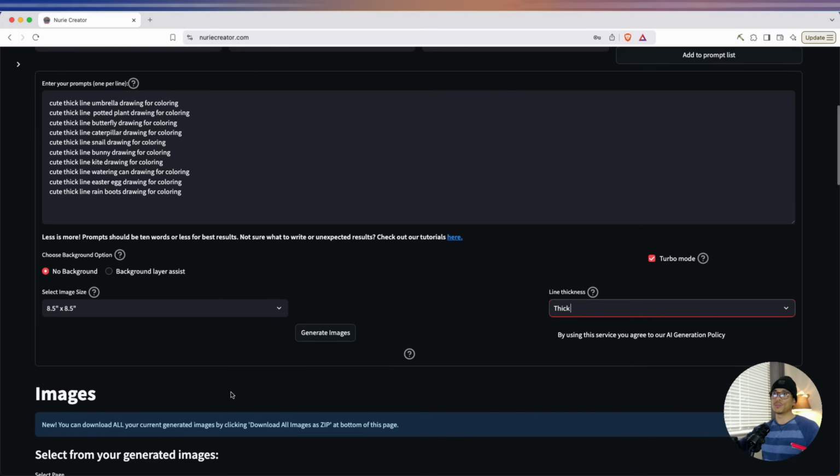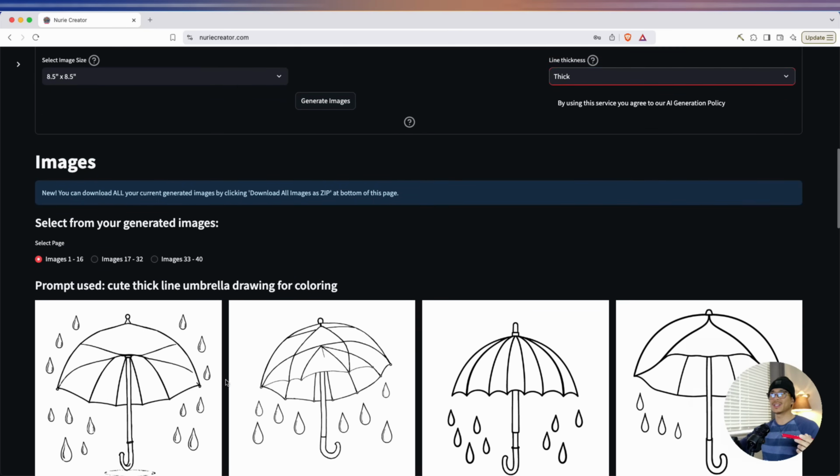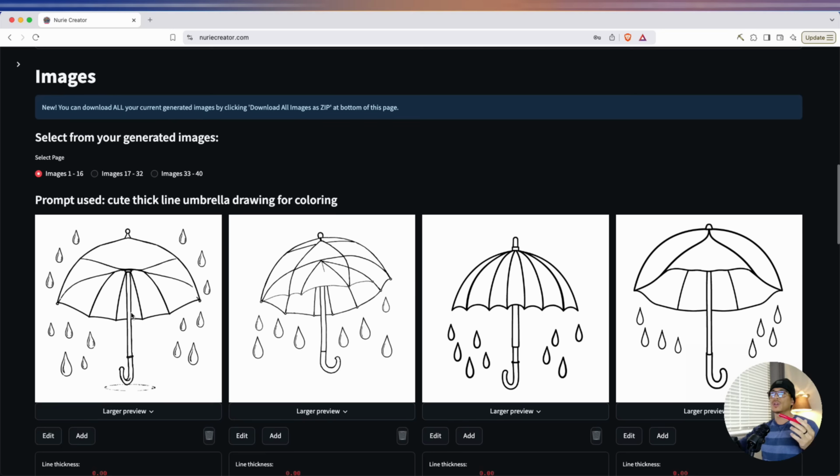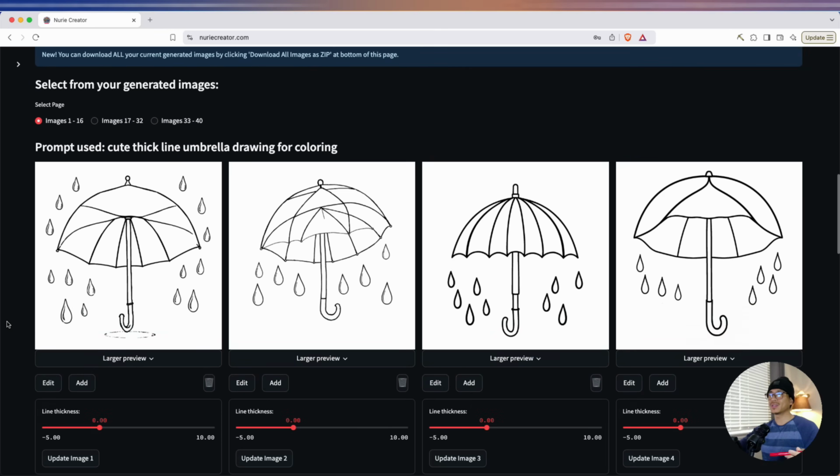Now, after a few minutes, you're gonna be able to get your images. Each prompt is gonna come with 4 images per set. So you can have a variation and you can pick the best one. So for this umbrella, I can see right away that this one is going to do well for the coloring book. The other ones need work, but if, for example, none of these images do well, you can just go ahead and reissue the prompt and then get a new set of images. And you can also tweak the prompt to get better images.